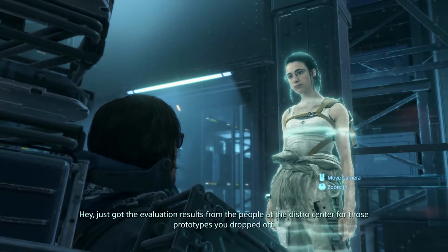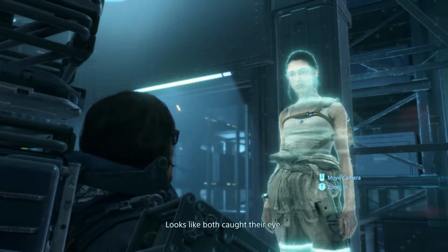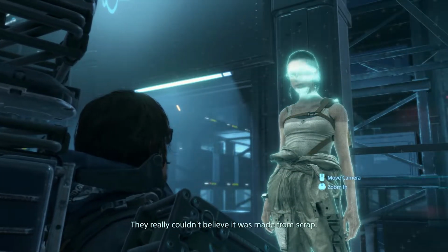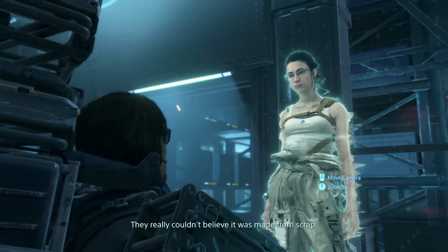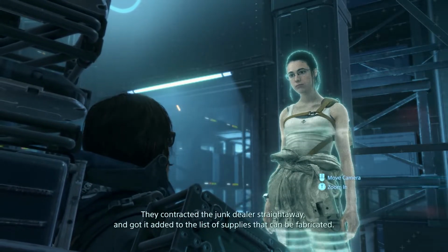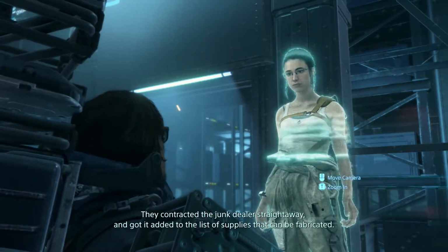Evaluation results from the people at the distro center for those prototypes you dropped off? Looks like both caught their eye. The motor, for one, was impressive. They really couldn't believe it was made from scrap. It can be fitted to a modified truck and be ready to go in no time. They contracted the junk dealer straight away and got it added to the list of supplies that can be fabricated.